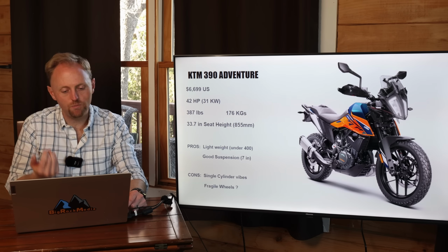I mean, I wish it was lower. It'd be nice to have a 32-inch seat height. But again, go to your dealer and sit on it and see how that's going to feel for you. There are low seats available, perhaps from KTM, but definitely also in the aftermarket with companies like Seat Concepts. So what are the pros and cons to this bike?